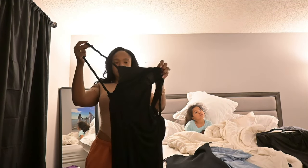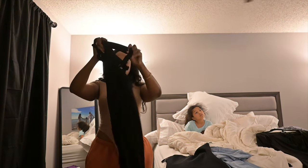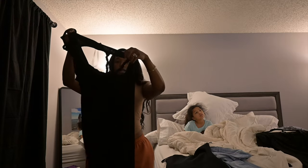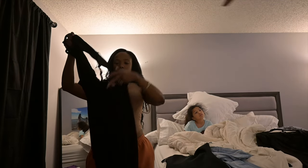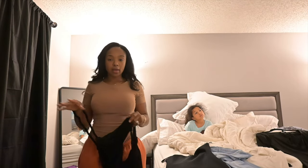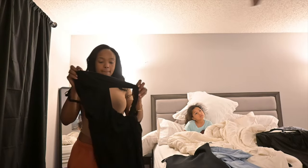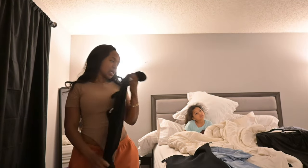It's this Miss Lola dress. It is very strappy, as you can see. And it is like all over the place. But I really loved it when I took a picture of it. It was really cute. And I feel like this might be a good contender.